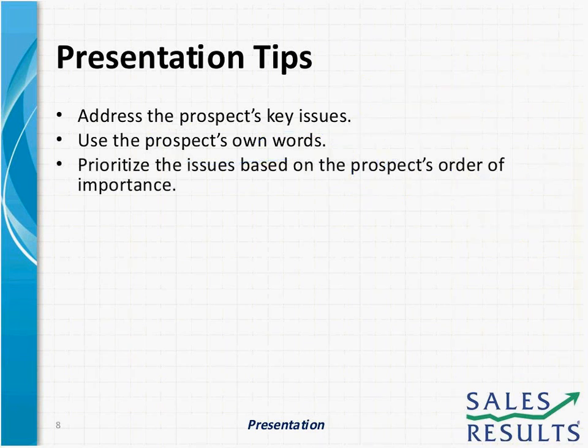Okay, another one here is to prioritize the issues based on the prospect's order of importance. So based on Ben's role play with me, I'll elaborate a little bit. But let's say number 1 is he needs to attend a class. Number 2 is he wants to work out terms with me. He wants to make sure that the terms are fair for both parties. Okay? And number 3 is he needs to sleep.